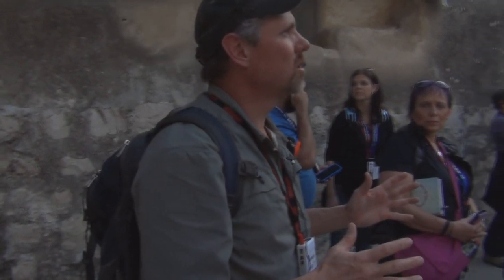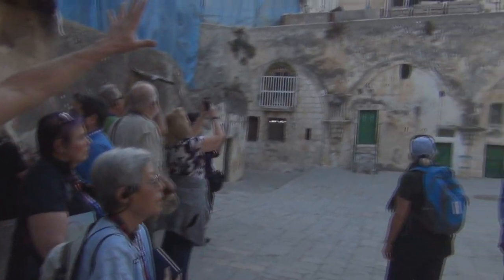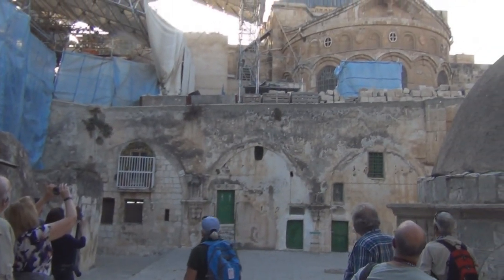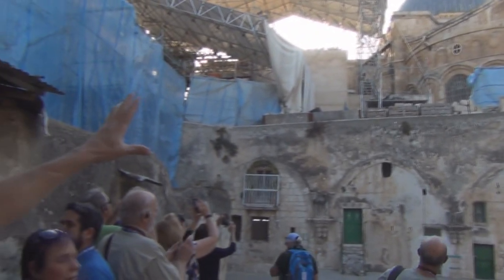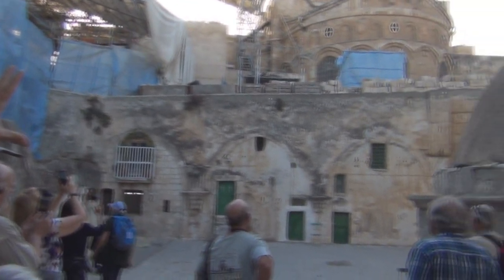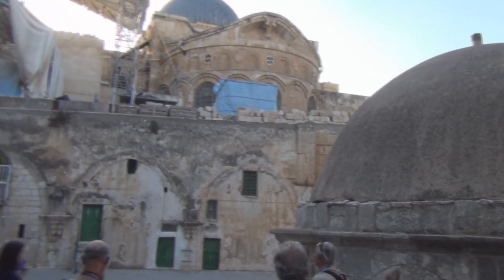Now I want you to take another look at the church. Again, let it sink in. This is the Crusader church that you're looking at here. Its entrance comes in from that other way, but it's built and repaired from the earlier churches where we would have gone right into the front of the church from this direction.